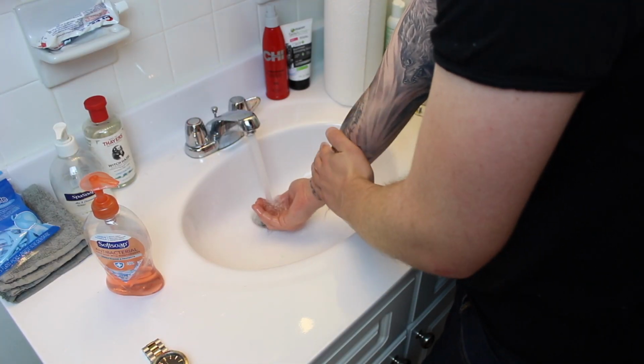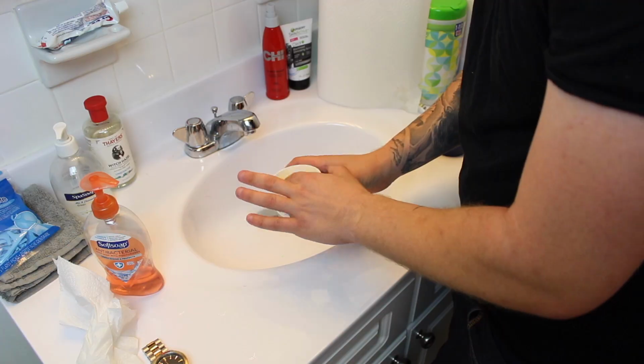So in the span of those 2 weeks, you need to make it a priority to wash and moisturize your tattoo 3 times a day.